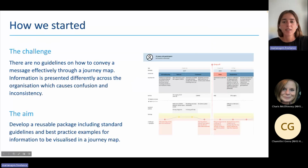So initially we started with a very simple brief. We knew that journey mapping is done widely across Healthcare Improvement Scotland to visualize people with lived experience journeys with one, but also with multiple services. It is a really important tool to represent the voice of people that often aren't in the room with us. But we also knew that the lack of guidelines and best practice examples made it difficult for teams to visualize a person's journey without it being too overwhelming, confusing, or sometimes taking too much time to be able to visualize that journey.